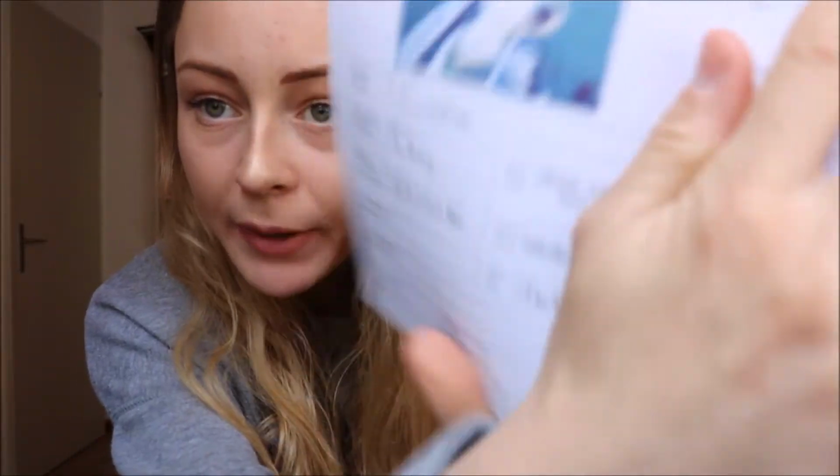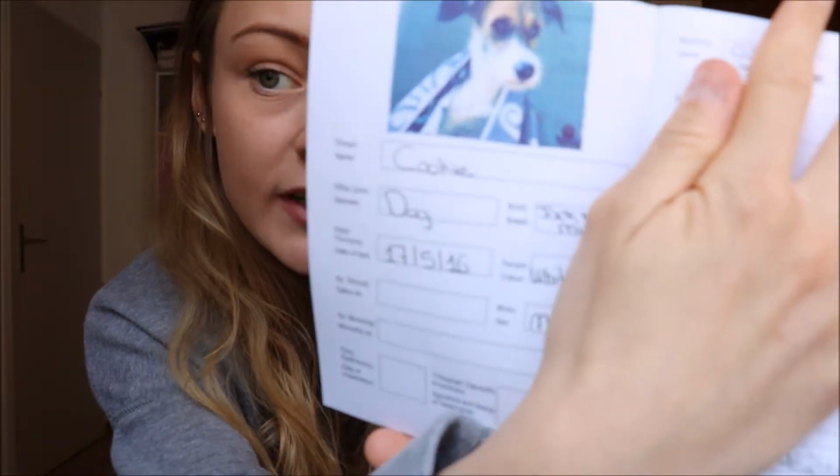And you have a little page, I'm not going to show the phone number, where his picture is, and you just have his information: what breed he is, the species, so it's a dog or cat, the date of birth, the color, if it's male or female, his name. And then you have to write two people that own the dog. So I just wrote me and George, my fiance, since we both own him.